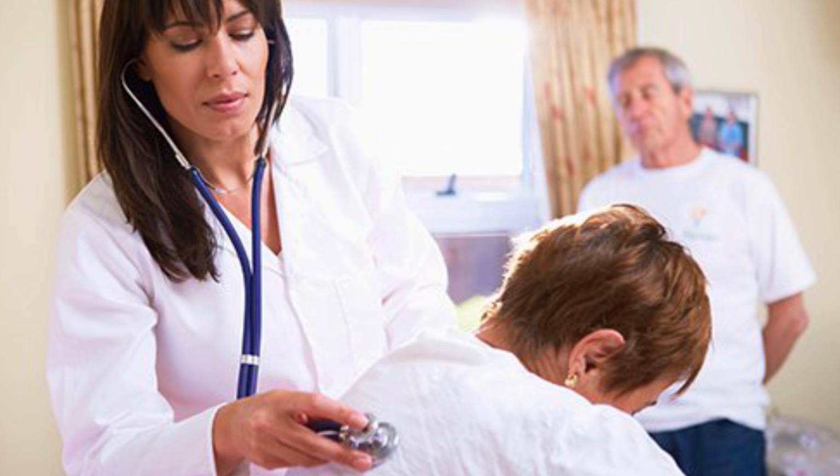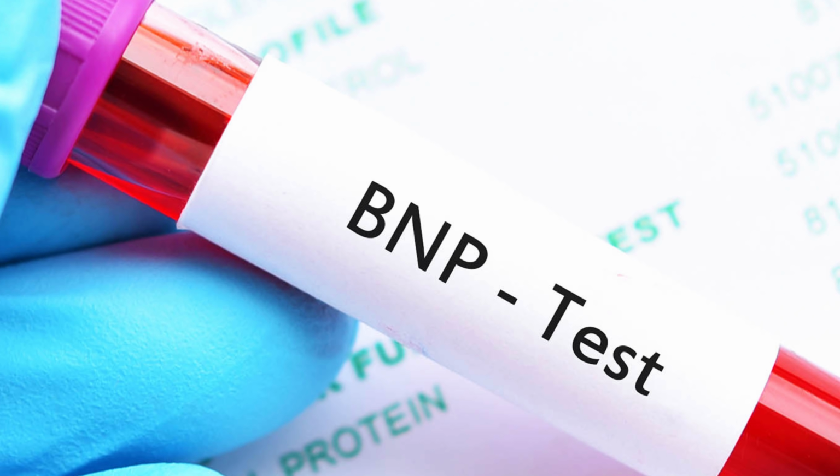A doctor will normally examine your heart and listen to your lungs, do an ECG to check for heart rhythm problems, and then perform a special blood test called BNP or proBNP. This is a hormone that leaks from your heart muscles when the cells are stretched and is very specific to heart failure.